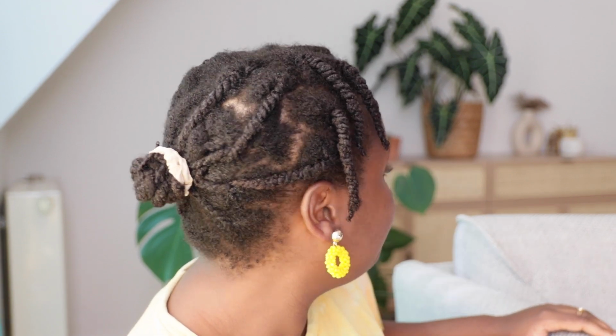Earrings in place, hair in place, the bangs. Yes, my hair is up in a bun.